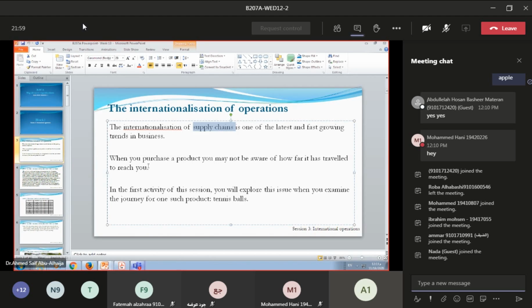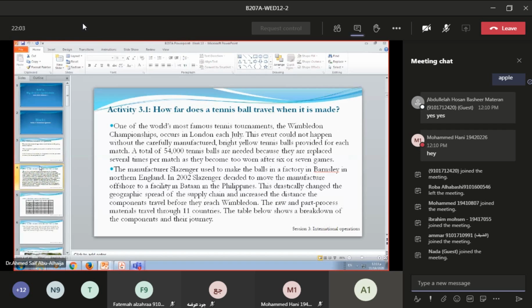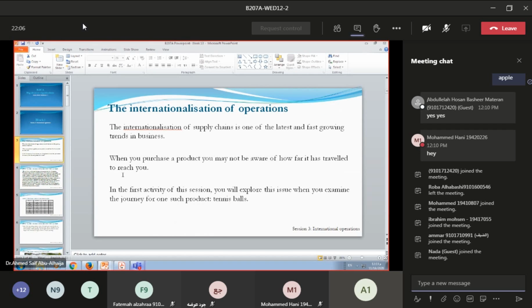Now we will start with a question. Actually, this is the question. So we will have an example, and inshallah we will try to figure it out. The journey of tennis balls. The journey of tennis balls.